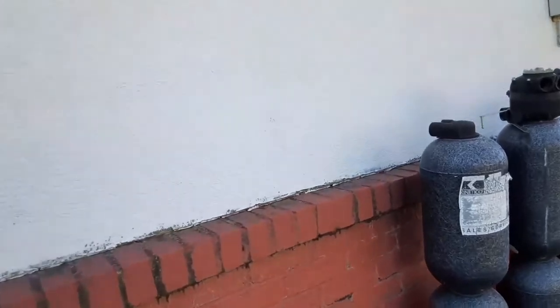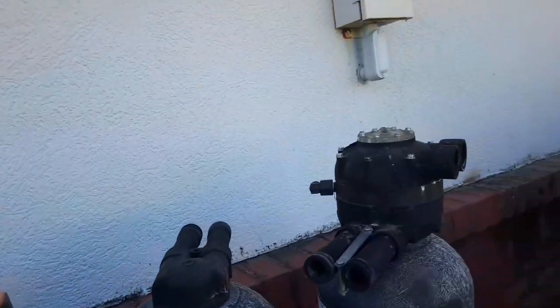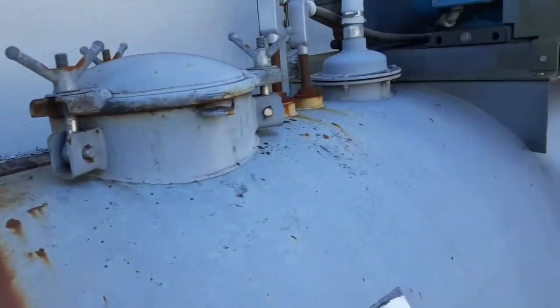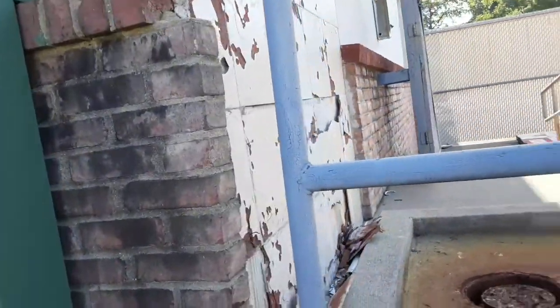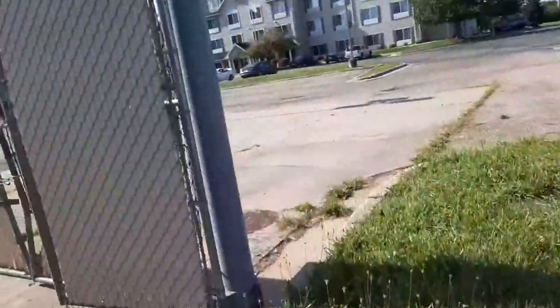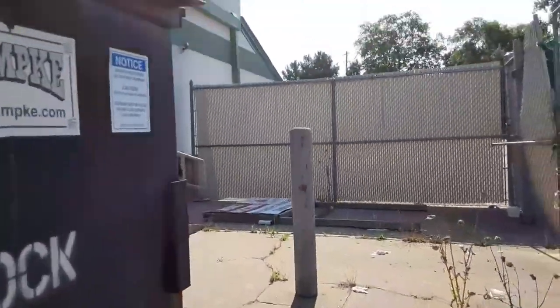What were these? Propane tanks. Propane tanks? Cool. That's crazy that they would leave those for that case. This is leaking something. Ew. This is broken, and stuff is leaking.